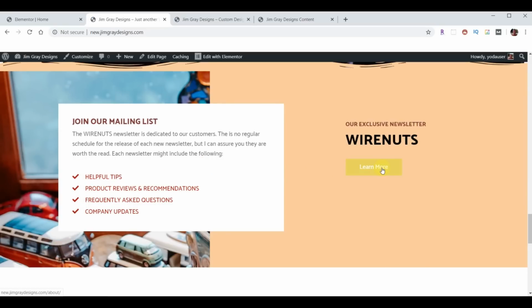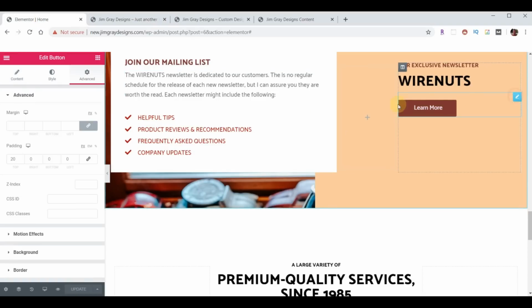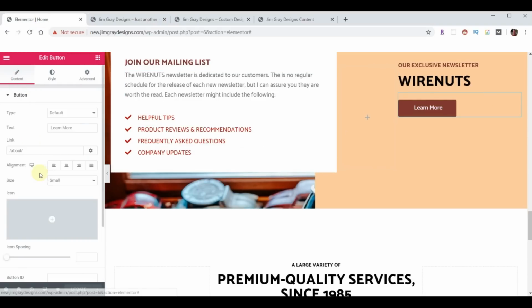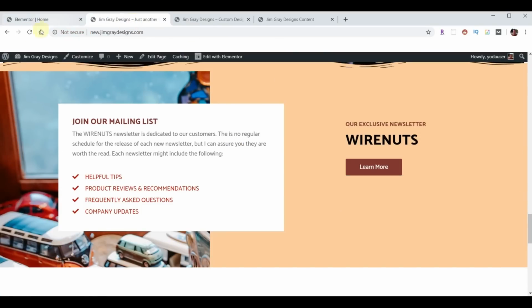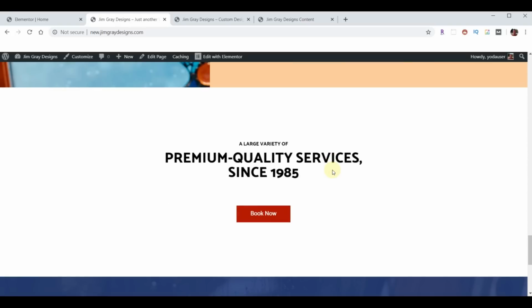Hover over a button, it's pointing to About, and it's supposed to be pointing to Wirenuts. So we'll come back over here, we'll choose our button, and then under Content, we can change this to Wirenuts. Just like that. And now that button will point to Wirenuts. Hit Update, we'll come back over, we'll hit Reload, and now this points to the right place. Now we're ready to do the next section.